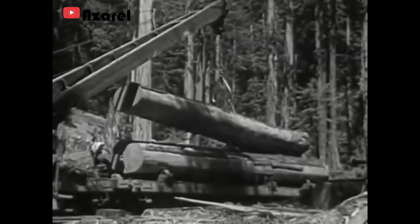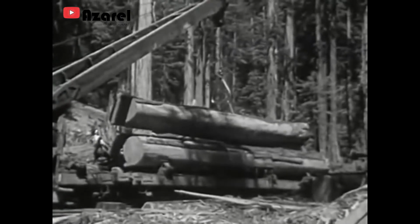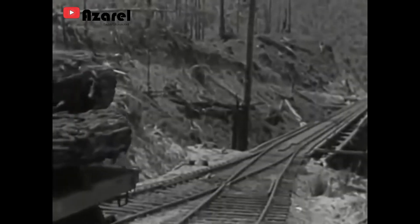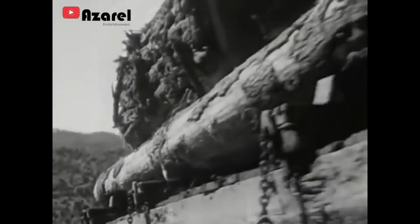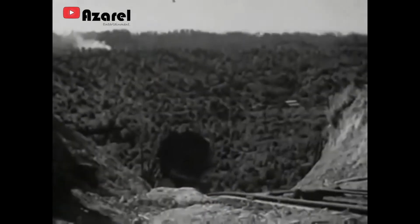With the arrival of the logs at the railroad, a second part of the log's journey to the mill has begun. Trees that were living and growing a few days before are now on their way to be sawn into lumber.